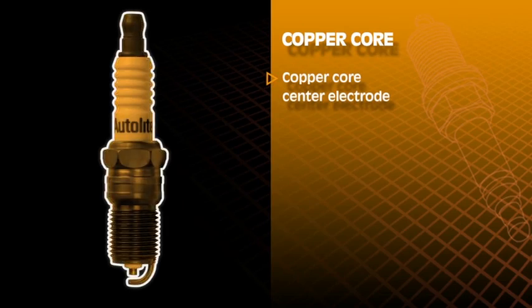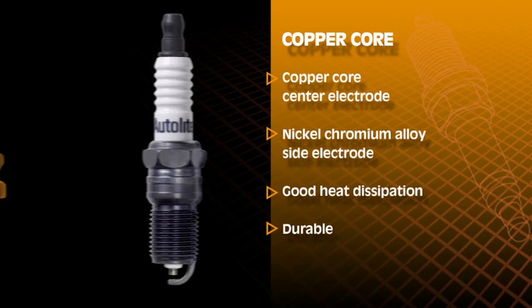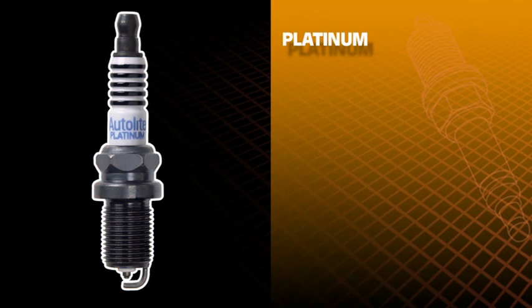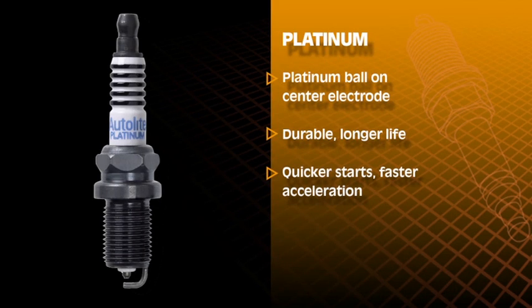Autolite copper core spark plugs have the following features: a copper core center electrode and a nickel chromium alloy side electrode, which provide good heat dissipation and durability. Autolite platinum spark plugs feature a platinum ball on the center electrode for greater durability, longer life, quicker starts, faster acceleration, and fewer misfires than copper core plugs. They also provide cleaner firing over a worn spark plug.